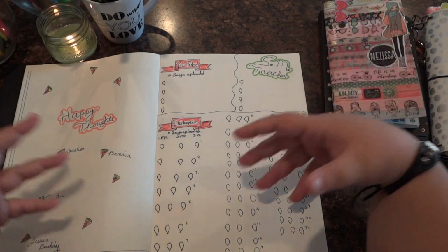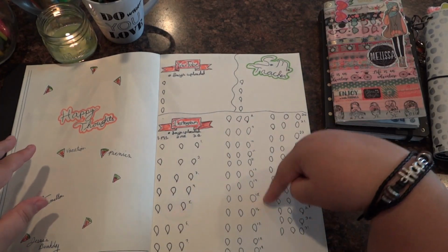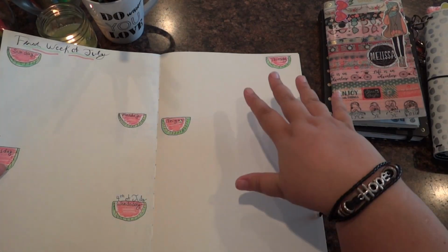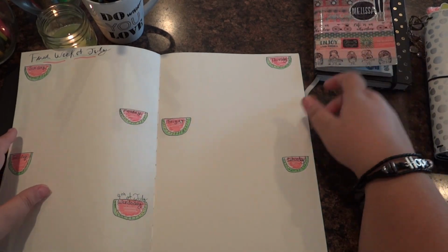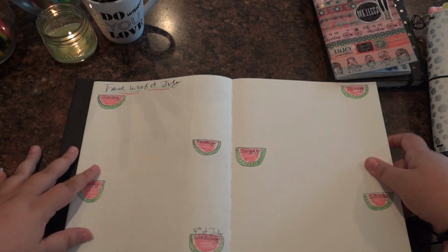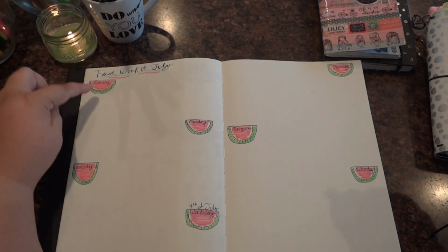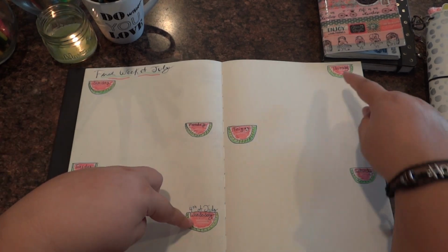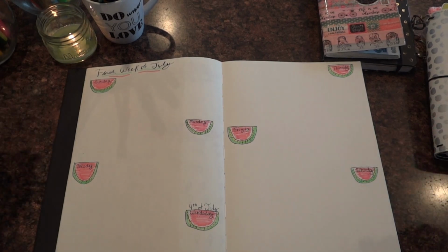And I explained pretty much all of this earlier, and I'll just color in the little watermelon seeds as I do. And then this begins my first week of July, which is my weekly, which is the part I'm super excited about. This is the part that gets a little interesting in your bullet journal. So each little watermelon represents a day. Here's Sunday, here's Monday, here's Tuesday, Wednesday, Thursday, Friday, and Saturday. So that's a full week.